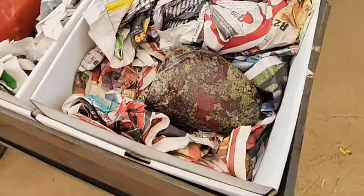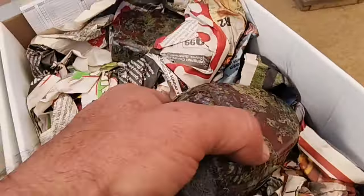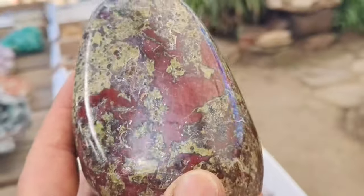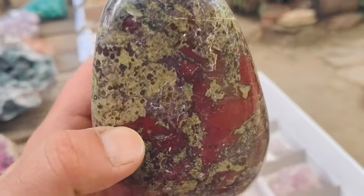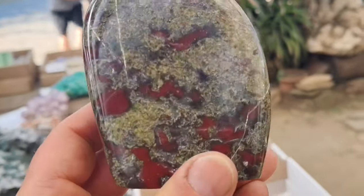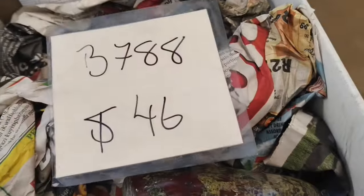Onto some bastite or dragon's bloodstone. There are 2 standing freeforms in this flat, 1.34 kgs, rated very good to A. Let's have a look-see at that beautiful piemontite. That's piemontite on epidote matrix. And you can say it with me, bastite. That's what it is. It's bastite. These 2 are going to cost $46. That is flat 788.